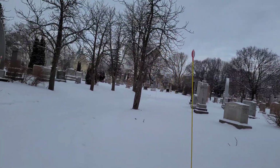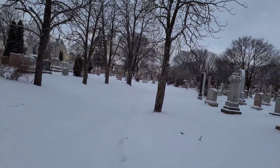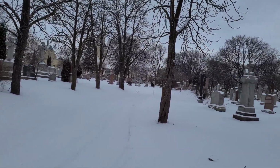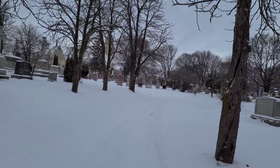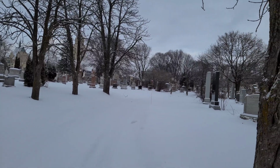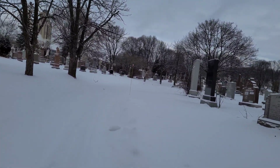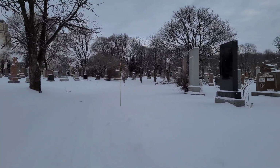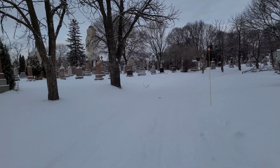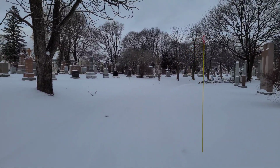I'll tell you a story. Multiple times I've walked through these cemeteries at nighttime, even midnight, 1 o'clock in the morning. You know, I went for a walk on Mount Royal a couple of times when it was less busy. And these cemeteries used to be open 24 hours a day. And I would come here maybe midnight, 1 in the morning. And it was perfectly fine. You were allowed to back then. And it was very, very tranquil.